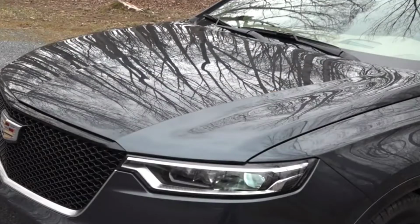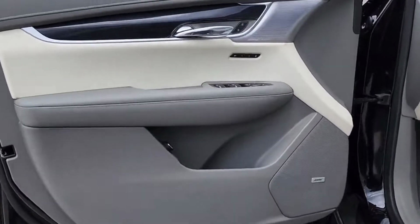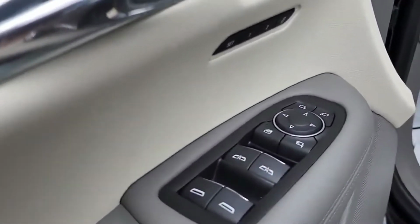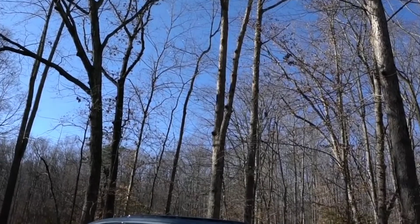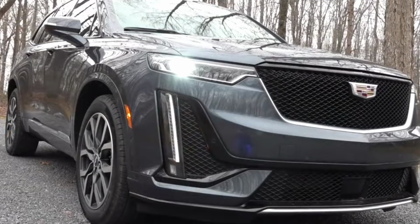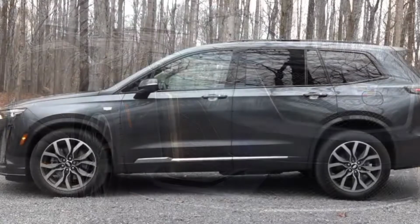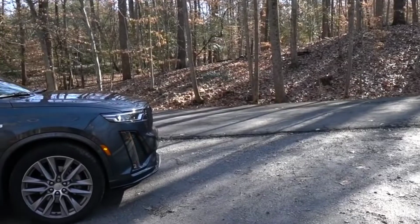Regardless of the trim, the XT6 definitely looks good. 20-inch wheels come standard, but you can get 21-inch wheels on the Sport model. Handling is athletic enough for a 3-row crossover, but no one would mistake it for the agile CT5-V sedan. The EPA estimates the 2022 XT6 with the standard turbo 4 will deliver up to 21 mpg in the city and 27 mpg on the highway.